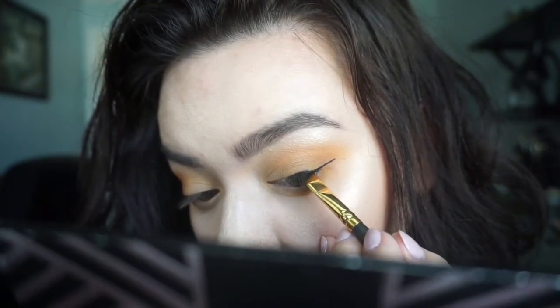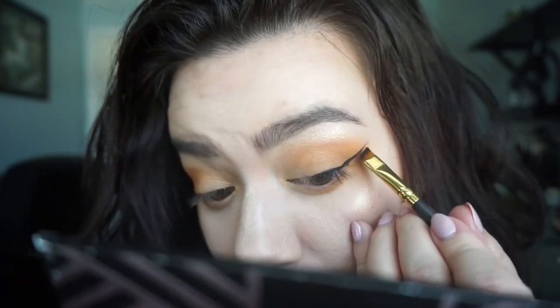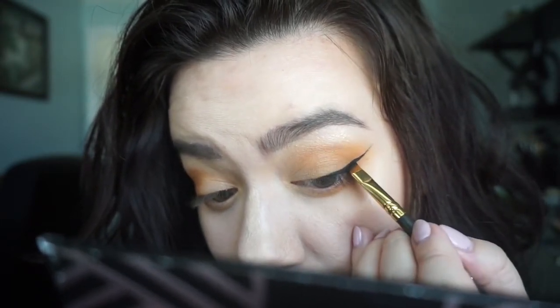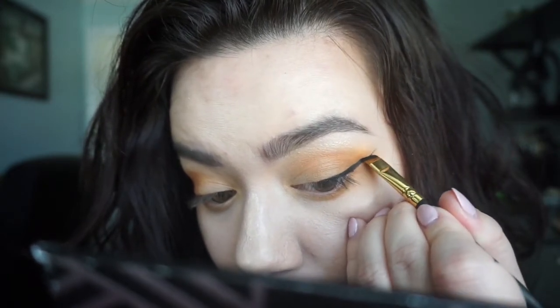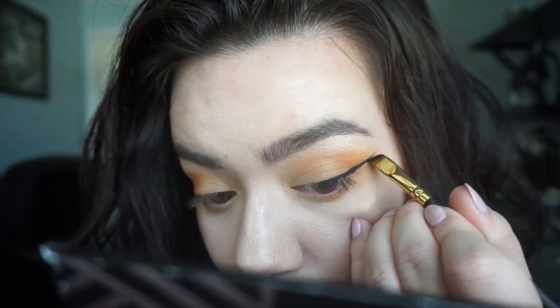And you'll see that this gel formula is actually really nice to work with because you can keep working with it before it dries down. You don't have to rush and then all of a sudden it's dry and then you're putting too much product on top of product. I find this formula to be very malleable, but once it does set, it lasts all day.